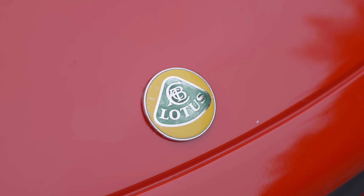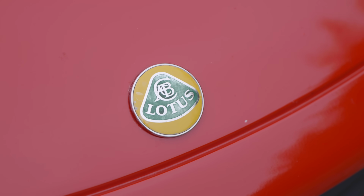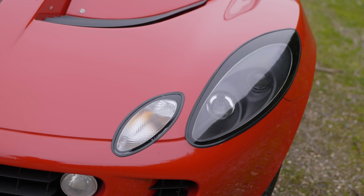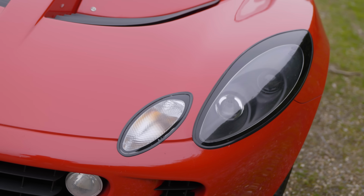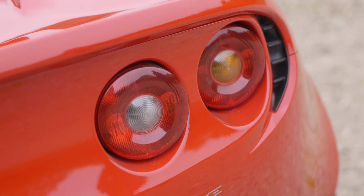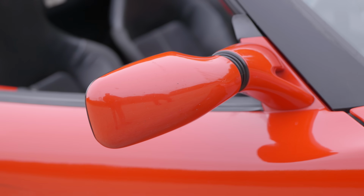So then, what exactly is it that I'm driving today? Well, this is a member of the second generation of Lotus Elise, the S2. More specifically, this is a 2003 Lotus Elise 111S. Now, the Elise, I am sure you are already familiar with.